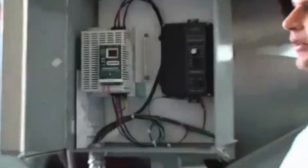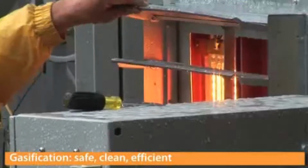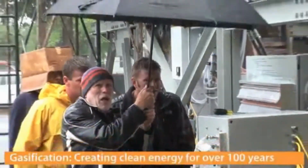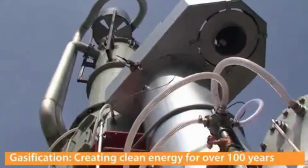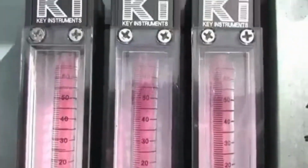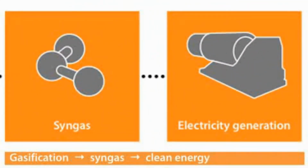Our systems utilize a process known as gasification, one of the safest, cleanest, and efficient methods for creating energy. Gasification has been in use for over 100 years and generates energy in over 25 countries. It works by using extremely high temperature in an oxygen-starved environment, causing a molecular breakdown of waste into a synthetic natural gas called syngas. This gas can be used to create clean electricity and energy for our communities.